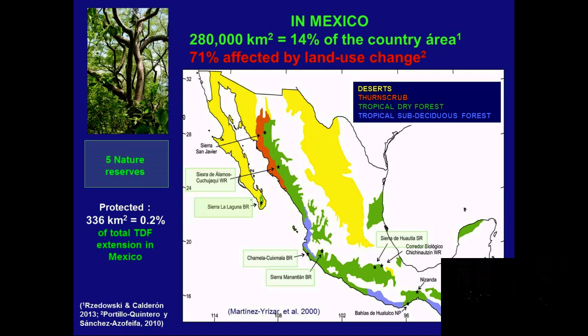Well, in Mexico, they are located mainly along the Pacific coast. It is indicated in green in this map, and they cover approximately 14% of the country's area. Protected area in Mexico is only 2%, and is indicated by these arrows: Sierra San Javier at the north, our northern outpost, here is Álamos, Sierra La Laguna in Baja California, Chamela and Manantlán in Jalisco, and here we have Sierra de Huatulco in Morelos State. And there are very important hotspots for TDF in the Balsas Basin that are not protected.